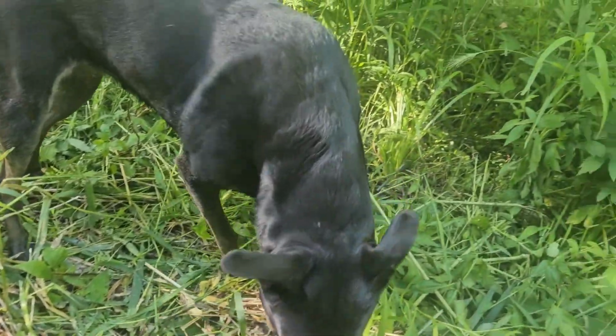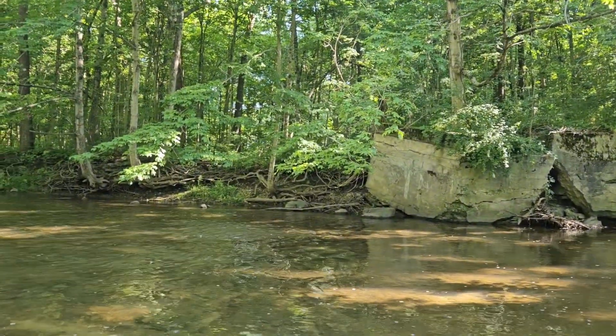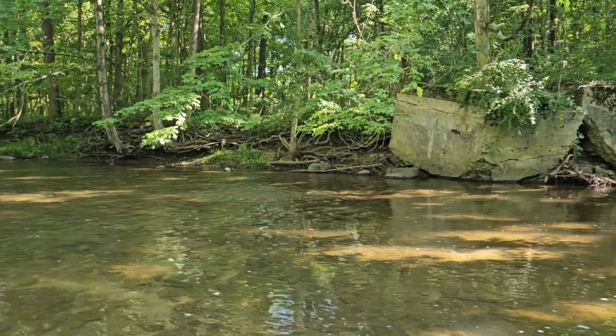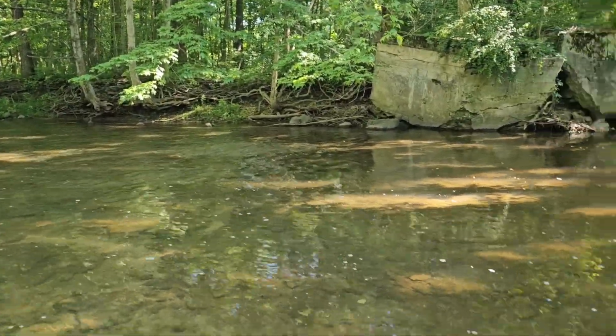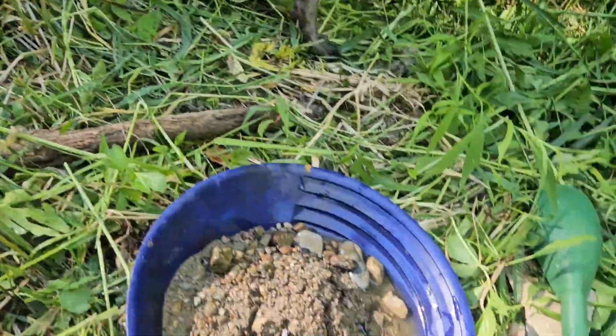Millie seemed to think I should have gone farther over, but she had her head down in the water, about a third of the way out in that fast water. Maybe that's what we need to try to dredge first. Millie's usually pretty on it.